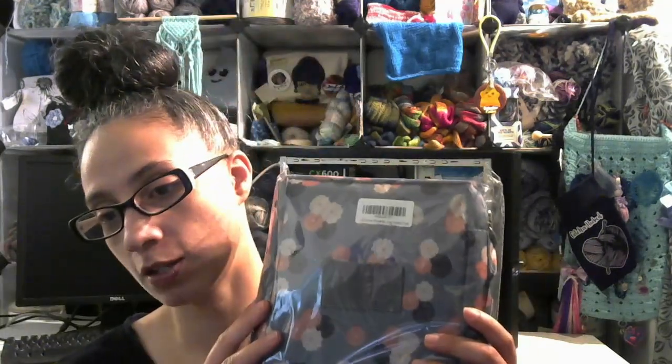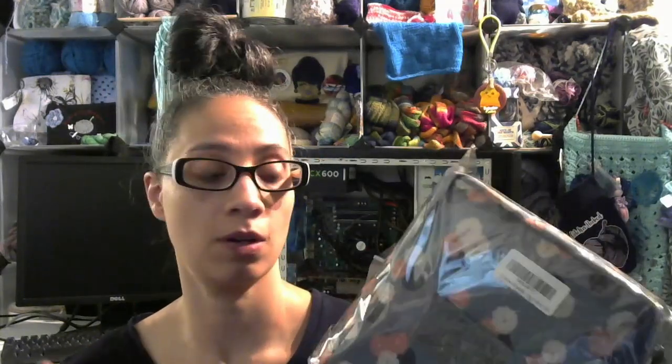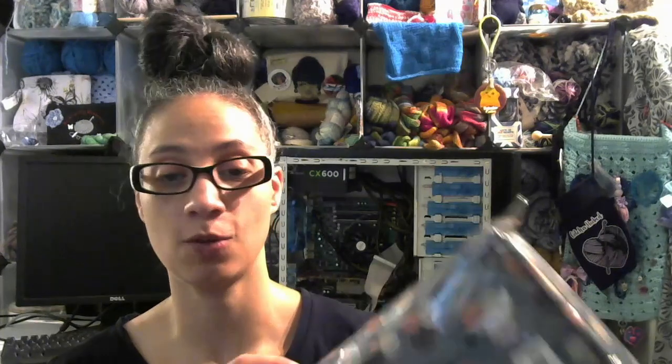And here it is. So I've been waiting to, this is how it came in the box. So I ordered something and my boys had ordered computer parts. So everything just all came in the same box, but this is how it came in the box. So I haven't opened it yet, but now I'm getting ready to go ahead and open it with you guys so you can see what I got for Prime Day.